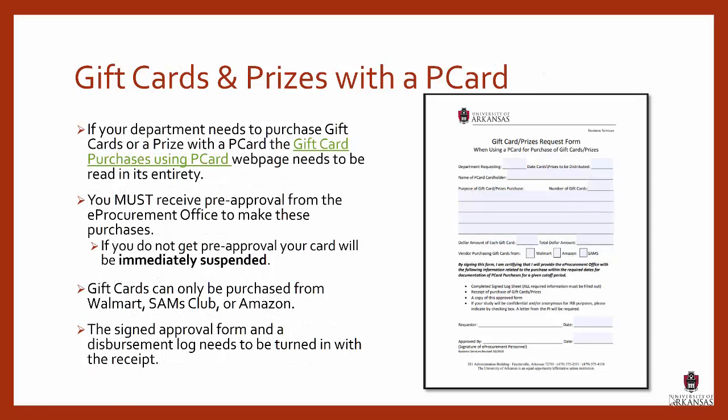Gift cards and prizes may be bought with a PCARD if you receive prior approval from the e-procurement office. Read the entire gift card purchasing using a PCARD page before beginning. Prior approval is required before making these purchases. If approval is not obtained, your PCARD will be immediately suspended. Only gift cards from Walmart, Sam's, or Amazon are allowed on the PCARD. The signed approval form and disbursement log will need to be turned in with the receipt.